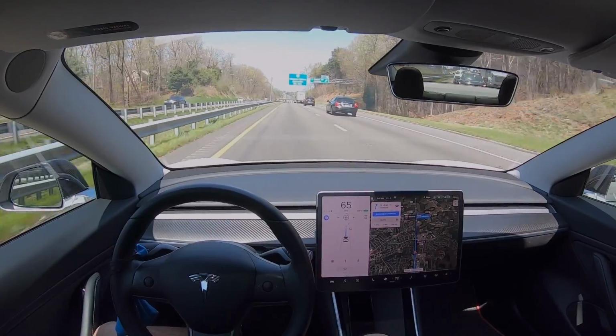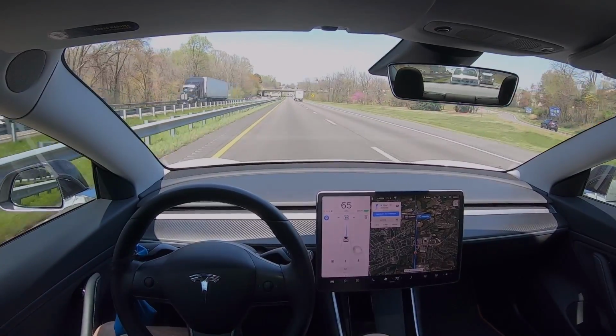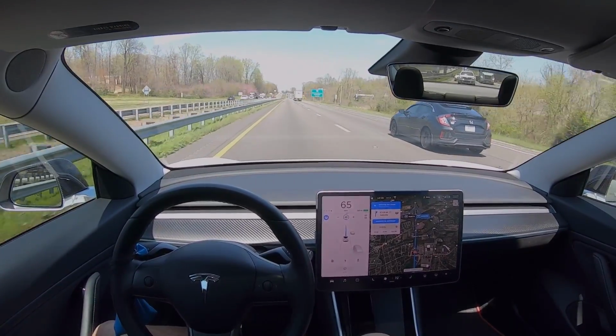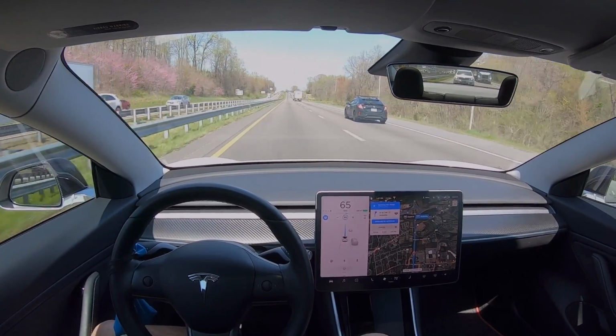It should move over right now, but it's not. There's plenty of space. Take exit 51 on the right. I mean, the navigation's telling it to move over. Now it wants to move over, but there's cars in the way. It should have moved over a lot earlier than this.